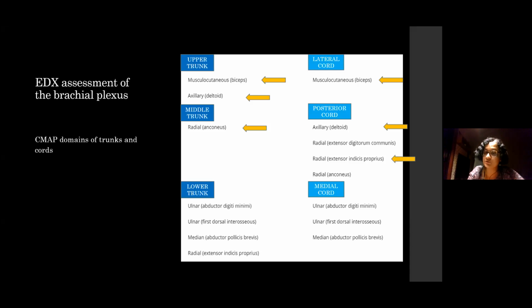For the posterior cord, you can do the axillary, and you can do the radial nerve. You can do either EIP or extensor communis. From the lower trunk point of view, it's the ulnar from abductor digiti minimi and median from abductor pollicis brevis, or ulnar from first dorsal interosseous is also fine. And also, like I said, radial from extensor indicis proprius. That might still be abnormal in the lower trunk study, but it will not be abnormal in a medial cord study. So how would you differentiate between lower trunk and medial cord? Using the radial CMAP recorded from EIP.